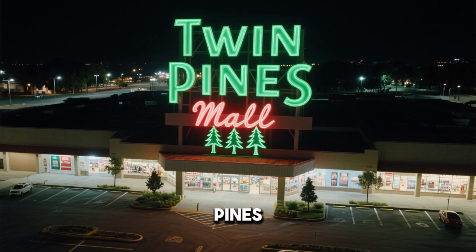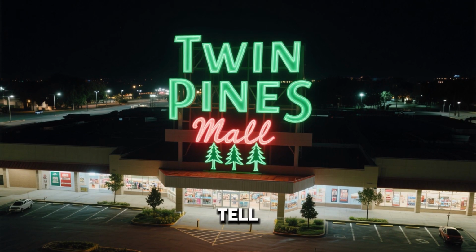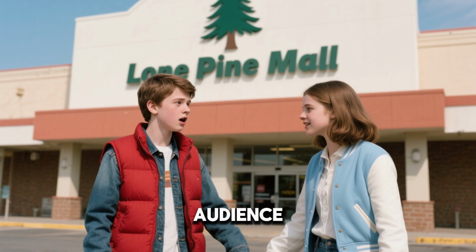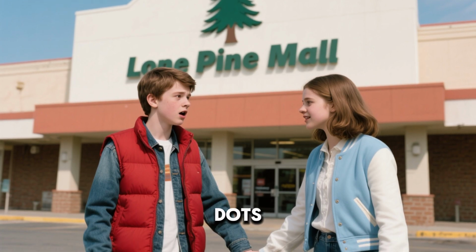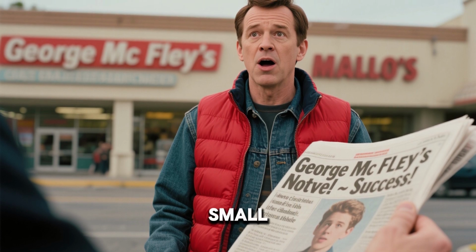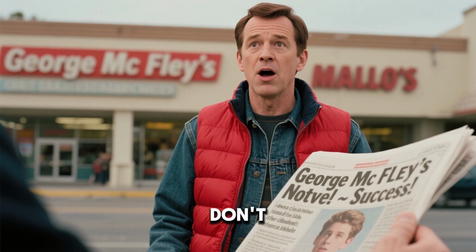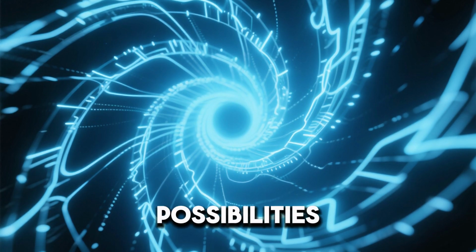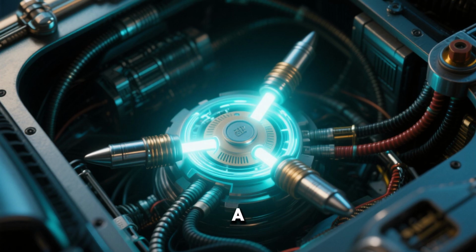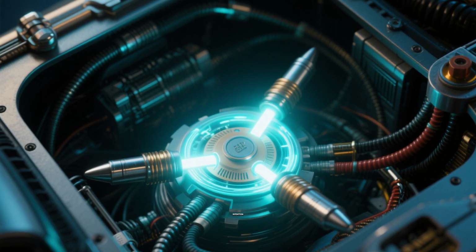The change from Twin Pines to Lone Pine Mall is a perfect example of show, don't tell. The film doesn't pause to have a character point it out. It trusts its audience to be smart enough to connect the dots. And think about what else this implies. If something this small changed, what other, even more subtle changes occurred in Hill Valley that we don't even see? It opens up a world of possibilities and makes you think about the story on a much deeper level. It's a testament to the fact that every single frame of this movie was crafted with purpose and intention.